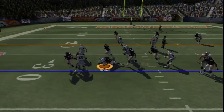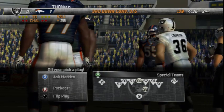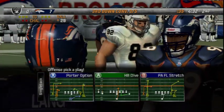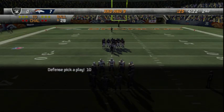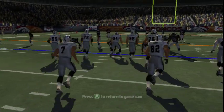Hand it off to the back. Williams comes up to make the play. Brown battles his way forward for what appears to be a 2-yard pickup. Now it's third and 9. Ball on the 29-yard line.